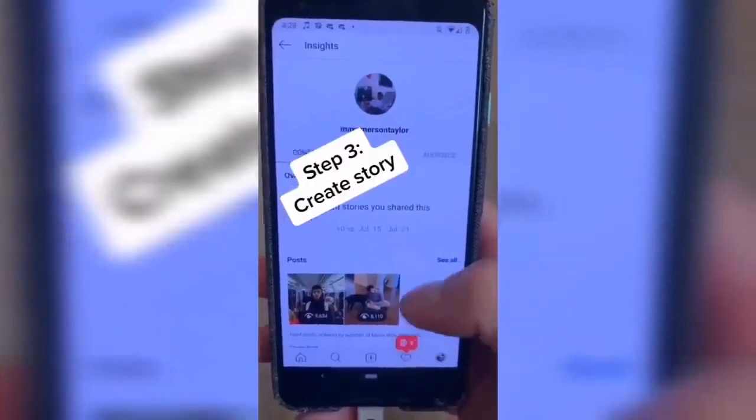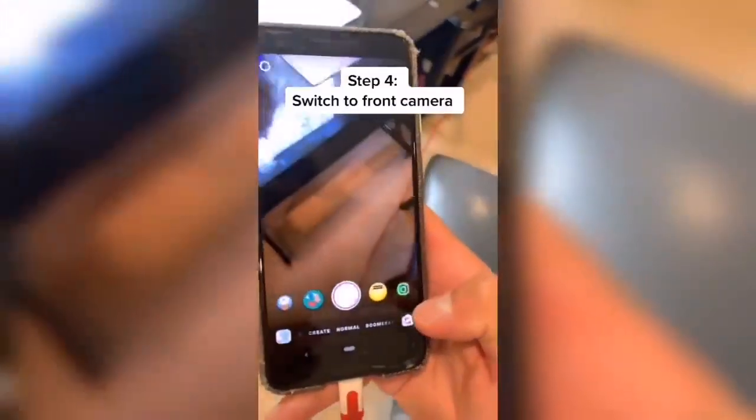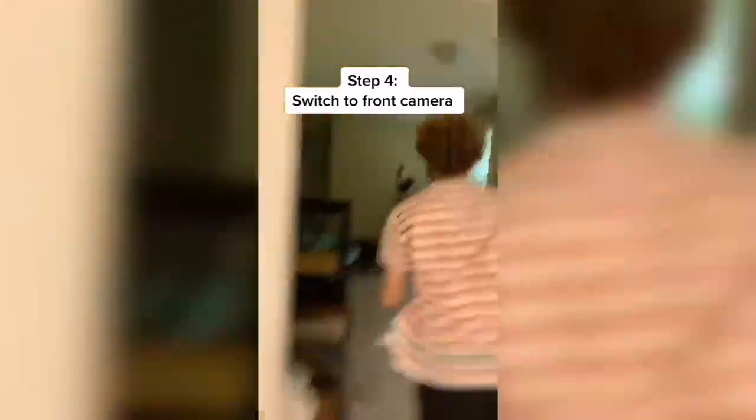Step three, scroll down to the bottom of the Insights page and click Create Story. The final step, switch to your front-facing camera, and just like that, there he is!